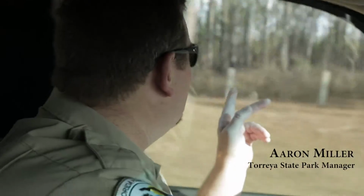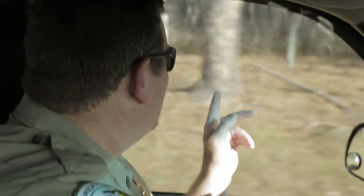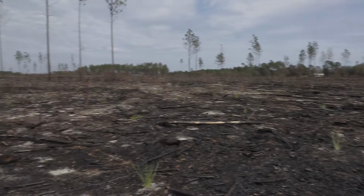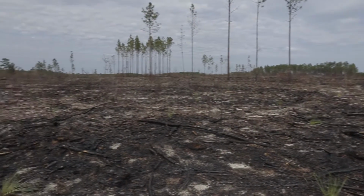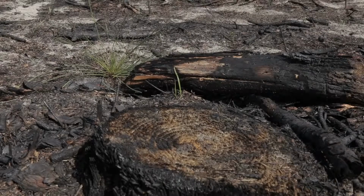My name's Aaron Miller. I'm the park manager at Torreya State Park. Back when we were heavy longleaf pine all through the southeast, lightning strikes during the growing season, May, June, July, that's our wildfire season usually in pretty much all of Florida, Georgia and Alabama, would burn up thousands and thousands of acres. It helped the reproduction of wiregrass seed and helped the trees clear debris.